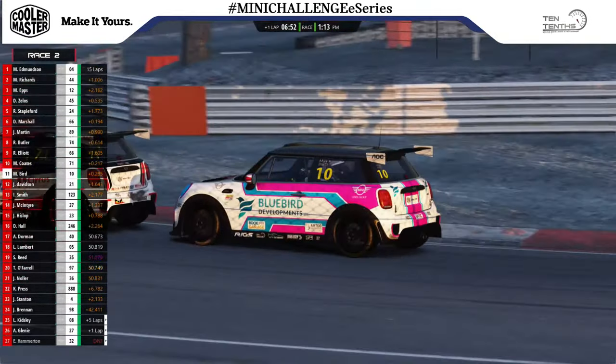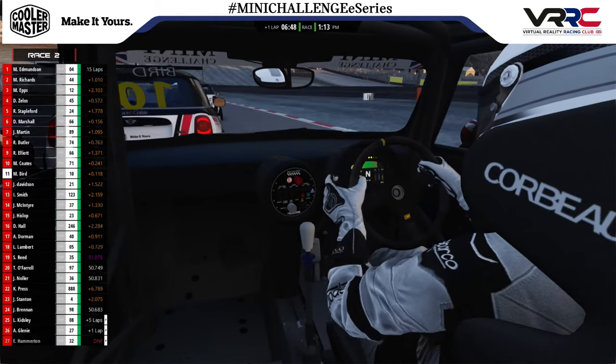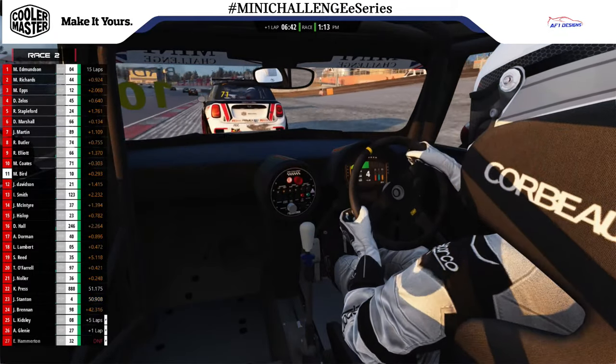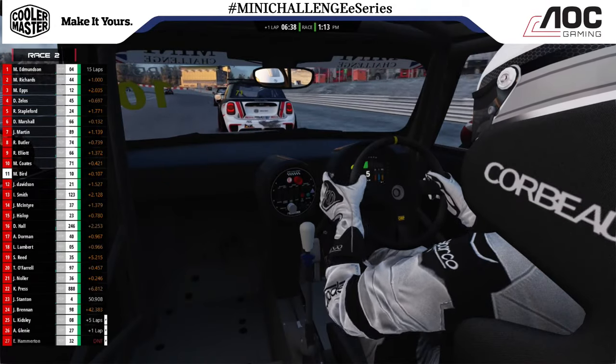I have to make that caveat with my maths as we watch Max Bird. Still the two Maxes, Max Coates and Bird. The other Max, Edmondson, out front, and still ahead by 9/10. And Bird and Coates, as they would have done in the real world, still getting very well involved here.